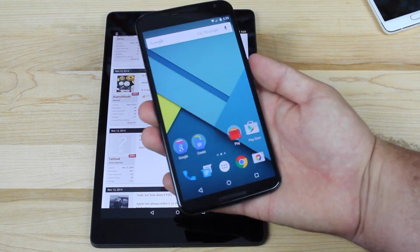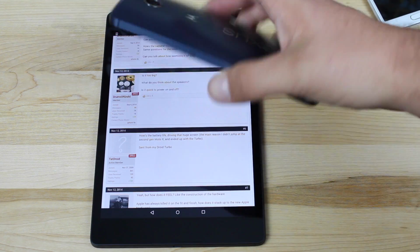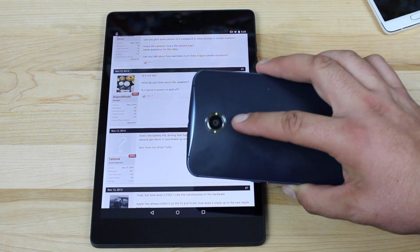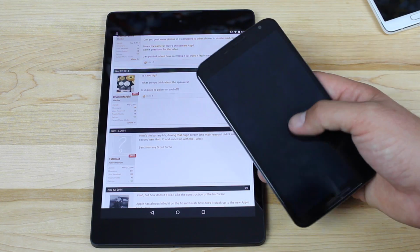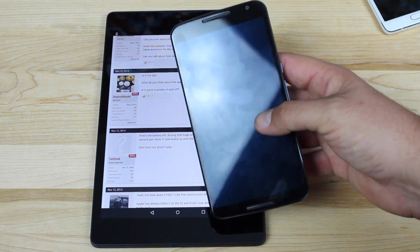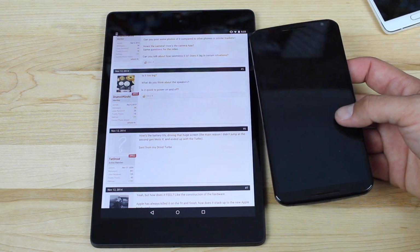This one has a pretty decent camera, with a 13 megapixel camera that shoots in 4K. It's actually a decent camera, but it's not the best that I've seen, and it tends to suffer in low light situations. Another question there is, what do you think about the speakers?